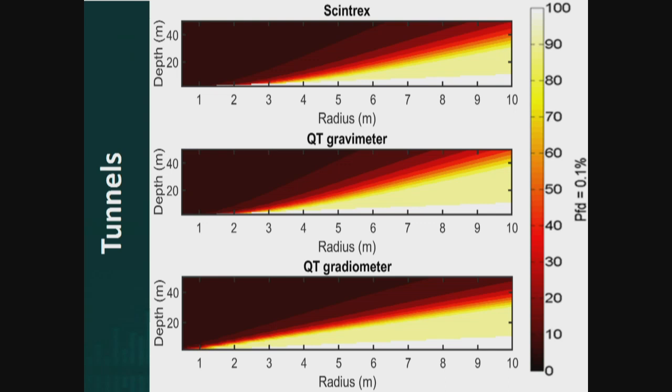So the top one, that is our existing instrument. This is the Syntrex. It's a spring-based gravimeter that we use on on-site inspections. This is what it's capable of, in terms of the radius of the tunnel it might be able to detect, and the depth at which it might be able to detect it. So our yellow colors mean we can probably detect it, and the darker colors mean we probably can't. So we're kind of limited. We don't detect very much unless it's very big, basically. We're looking at the big things. It can't detect anything smaller than about 3 meters.